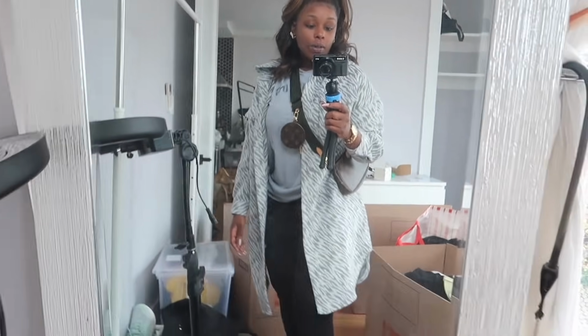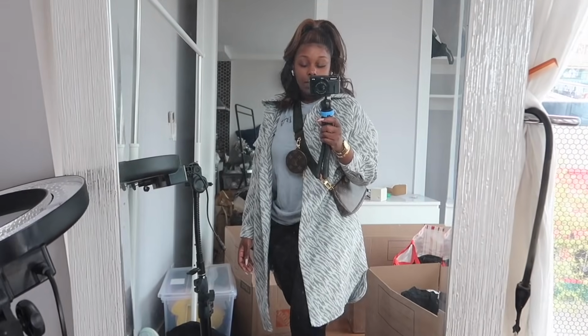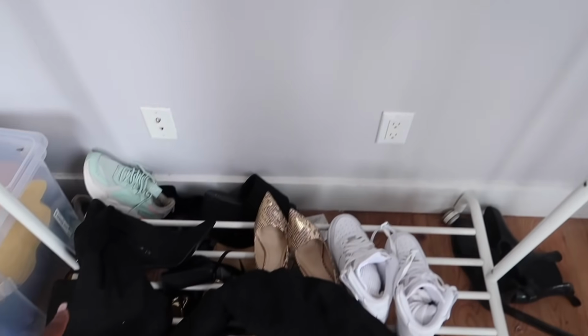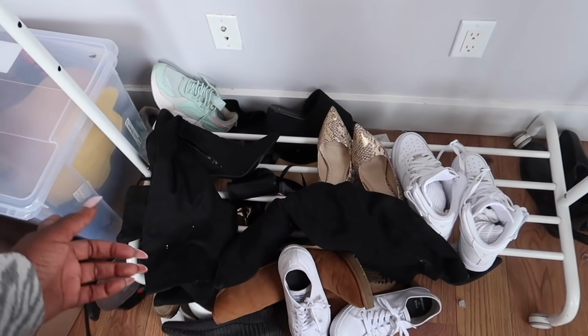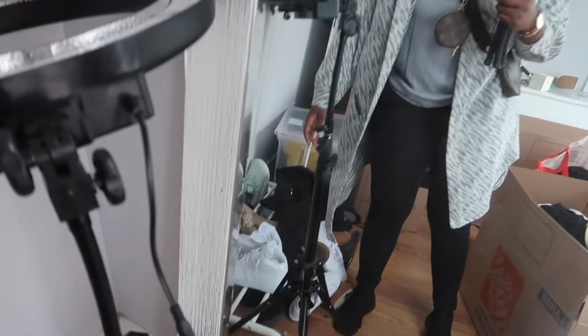So this is, like I said, what I'm wearing today. Very basic. Y'all know I always wear my Balenci's. I do have a whole bunch of shoes right here that I've got to put away, the shoes that I'm keeping and stuff like that. I do have mad shoes and the ottomans in there, but yeah.